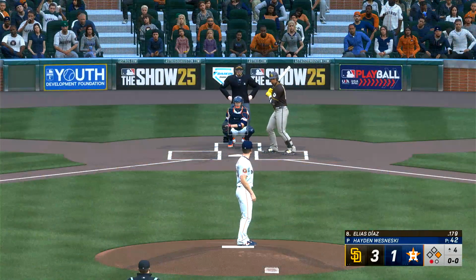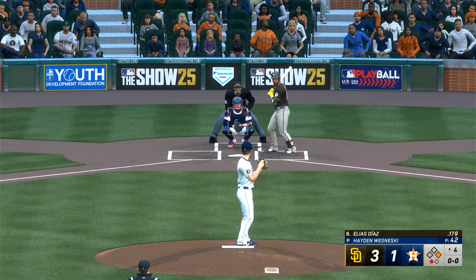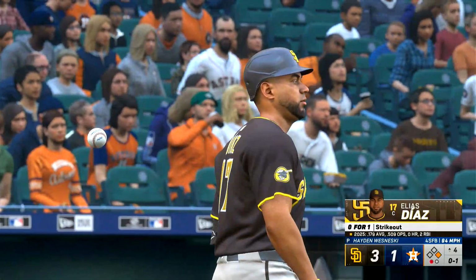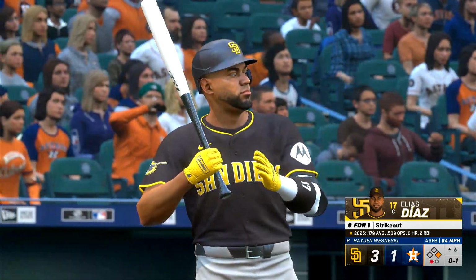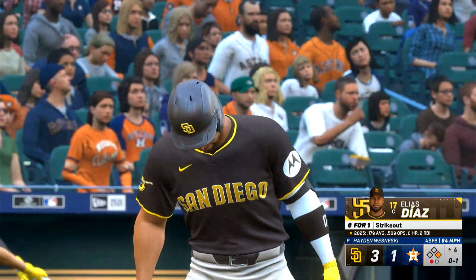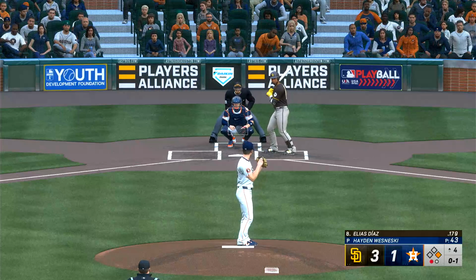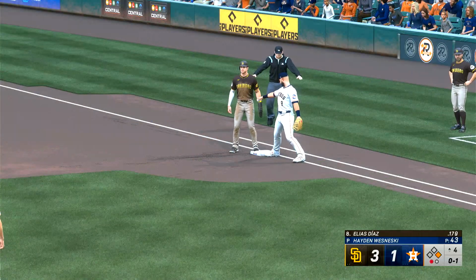Here's Elias Diaz. 0 for 1. He struck out swinging last time. And a first pitch fastball is in for a strike. Wade at first, one gone. Pickoff throw. Wade back on a dive.